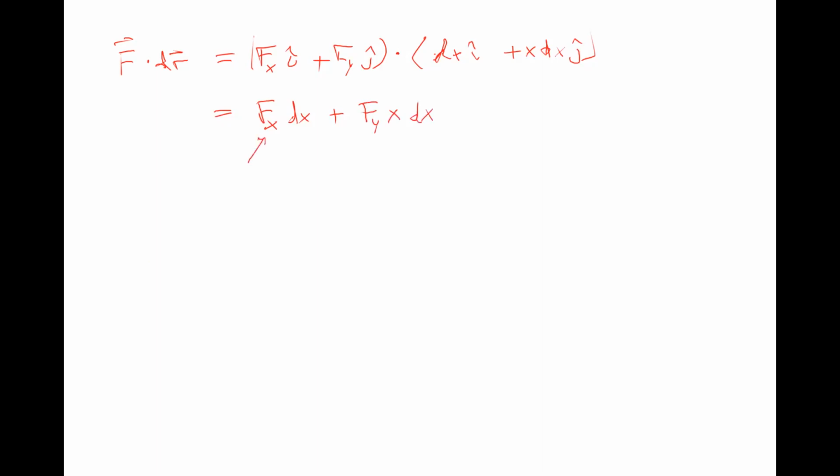Well, we know whatever Fx was. What was Fx in this problem? What is the i hat component of the force? Sorry, it's 5 times what? There's a variable there. It's 5 times y. So it's 5 times y dx for the first term here. And then the second term, Fy, is 10 times x. So this is what we get in the end.